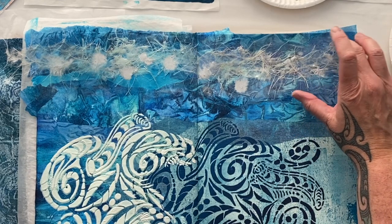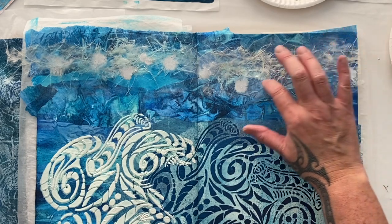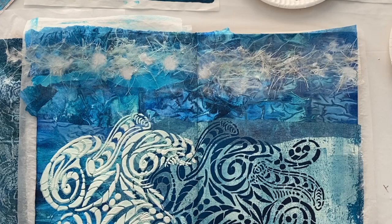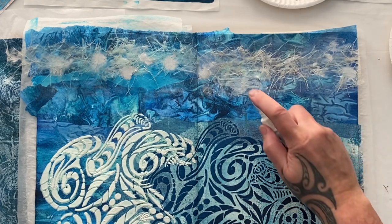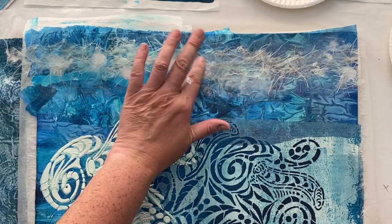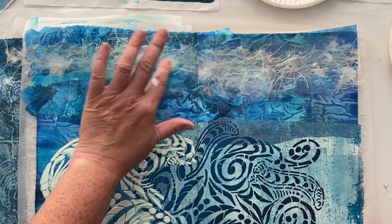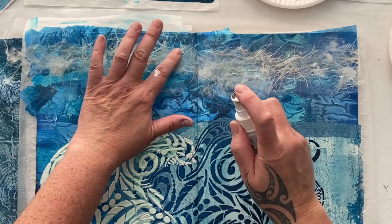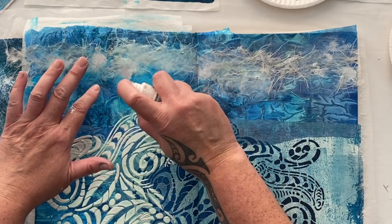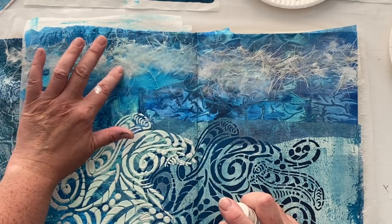Remember, it can only not work. That's the worst thing that can happen. I'm spraying it with water just to get movement of the ink so it doesn't sit in a blob. I could have waited till the paper dried. That would have been better. But, you know, I'm not a patient person.